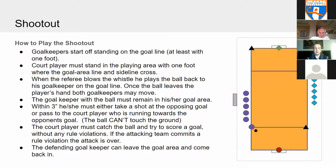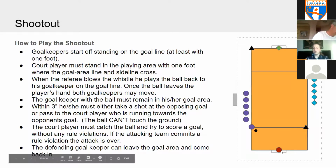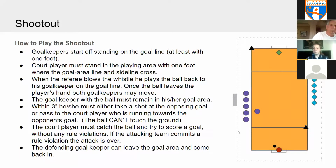So let's look at how we play the shootout. As I said, we have both teams lining up at the sidelines seated. Here in our picture, the circular team starts. So we have the thrower standing on the crossing of the sight line and the 6-meter line. And we have both goalkeepers on their goal lines in their respective goals. The player passes the ball on the signal of the whistle to the goalkeeper.